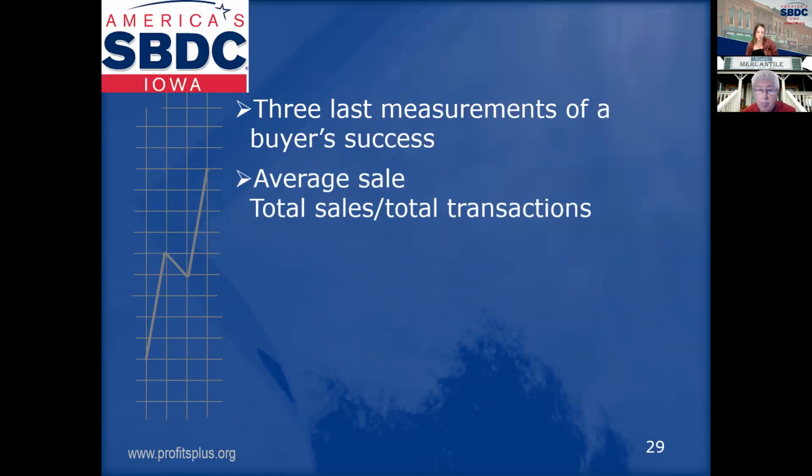Average sale. So let's take, say, the first 6 months of this year. It'll be up next week. What's the total gross sales in your store for the first 6 months of the year? And what's the total number of times your register goes cha-ching, cha-ching? The answer, when you do this little bit of math, is the size of the average sale in your business. Go back and do it for 6 months prior, 6 months prior, 6 months prior. Is it growing? Are we just ringing up sales, or do we have salespeople? And is this number increasing?